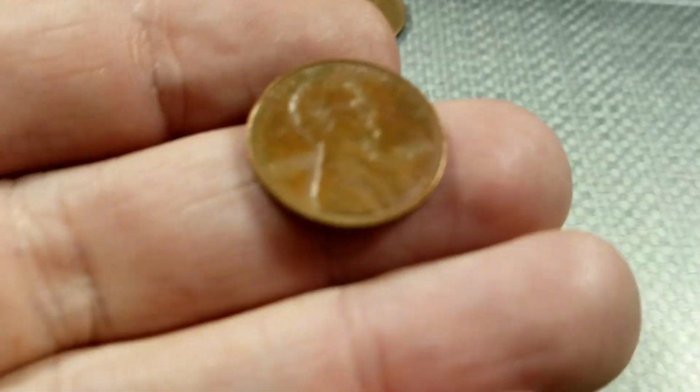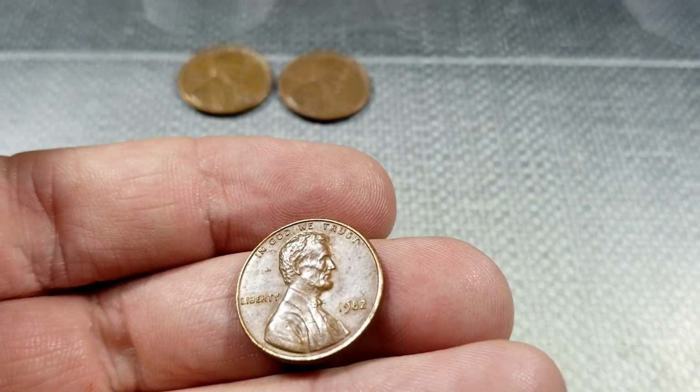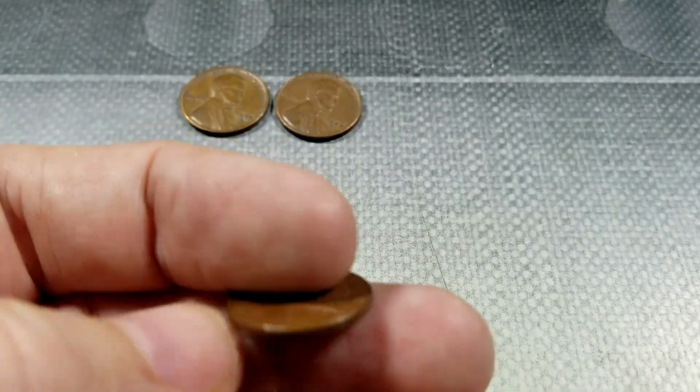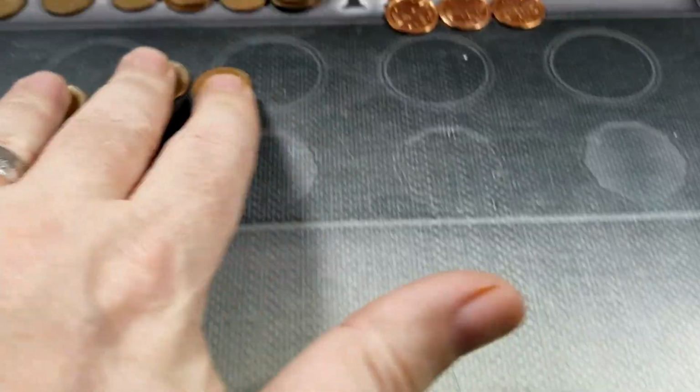It is not in the greatest shape. Actually, it's not in bad condition. You can see there's not a ton of wear on it, but it is pretty brown. So anyway, I'll set it aside as a find, and we got a couple more wheat pennies as well.